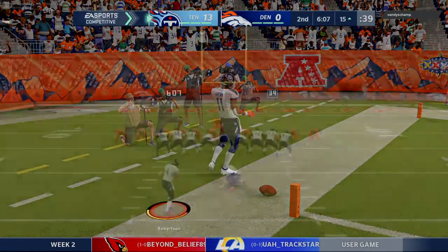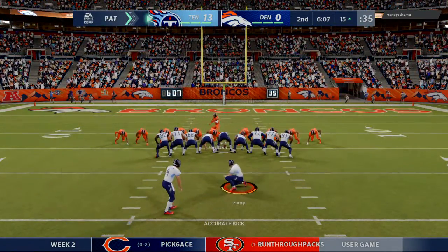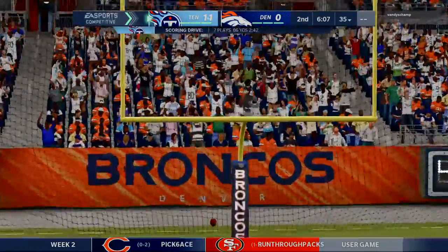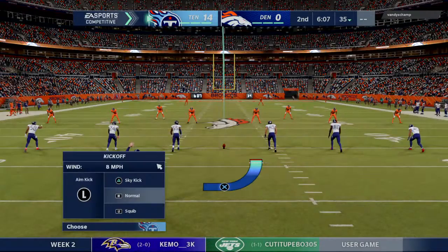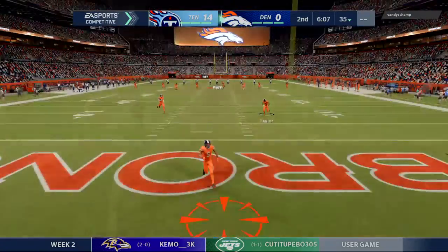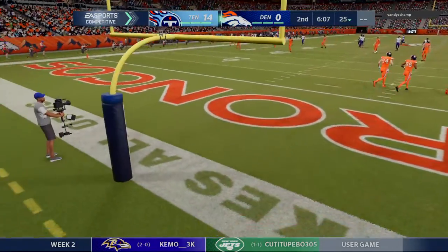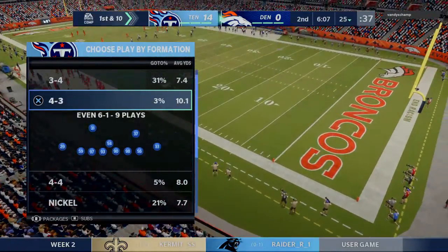A.J. Brown, his first touchdown here of the new campaign. And the Titans are going to add on to their lead. And it's good to make it 14-0. Makes the score Titans 14, Broncos nothing. The kickoff unit is out on the field, and they will send this one away. And that one will bounce out of the back of the end zone, so we will start here at the 25.